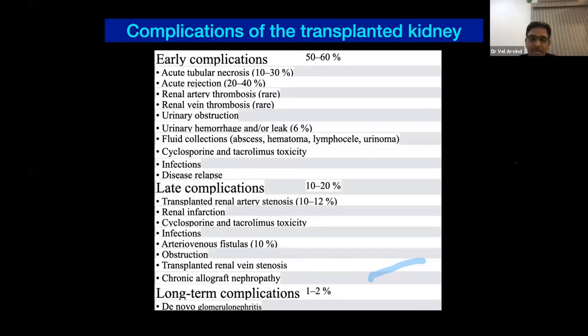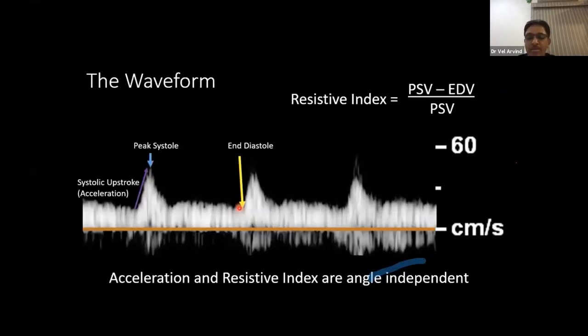So here we are generally worried about the resistive index. We know it is the peak systolic velocity minus the end diastolic velocity, divided by the peak systolic velocity. This is called the resistive index. Once you put a tracer, the machine will calculate and give the entire data. We are also concerned about another important value, called the pulsatility index. I just want to highlight that point alone.